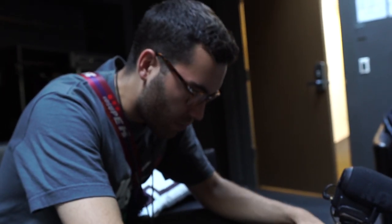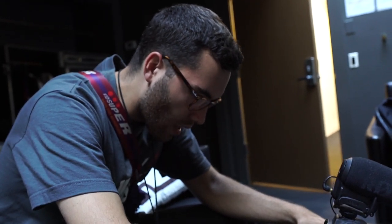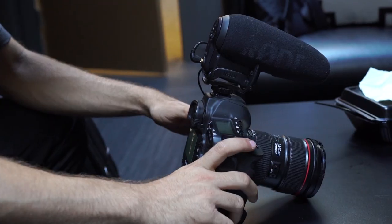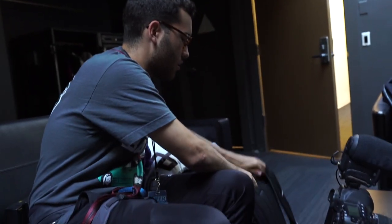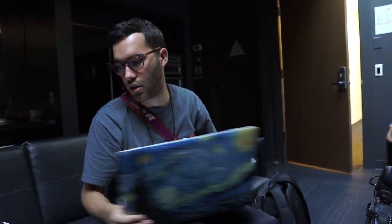You always want to make sure you have space on your card because you just never know what you're gonna have. And the last thing you want is to run out of space during a show. So I'm about to format this card, but I'm just gonna check my hard drive and double check to make sure that I have the footage, because so many things are happening and sometimes you just forget if you dumped something or not. The artists start performing in about 35 minutes.